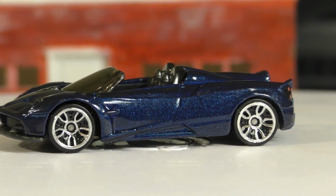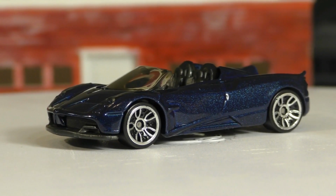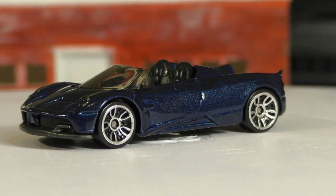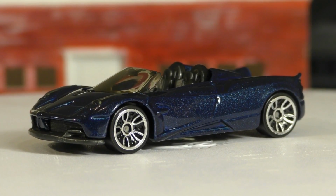Secondary market, this one's been going for anywhere from $6 to $8 right now. It's fairly popular. It's a new model. Everybody likes this one, and there's not many of them that have been released yet. Not many people have found them. They'll start hitting the pegs a little bit more, and hopefully you'll find yours.